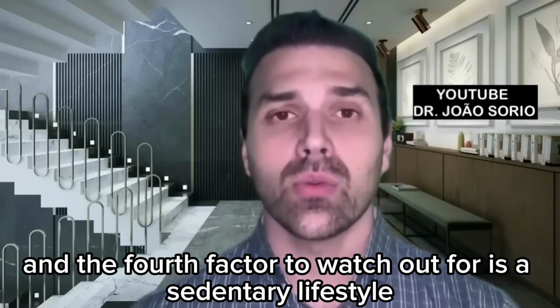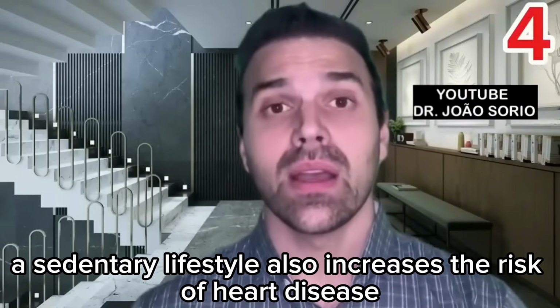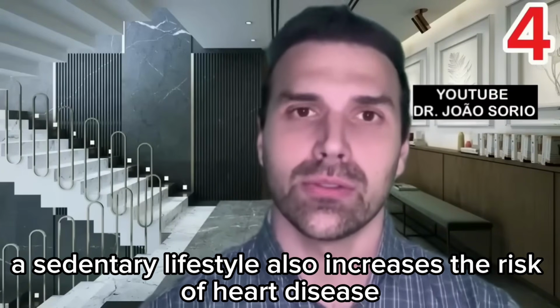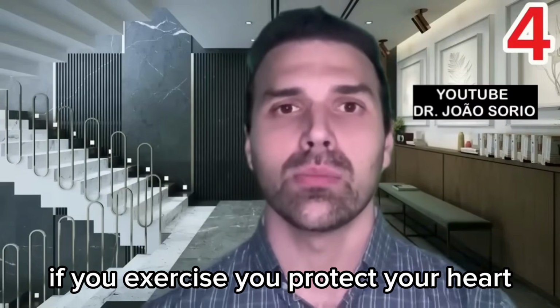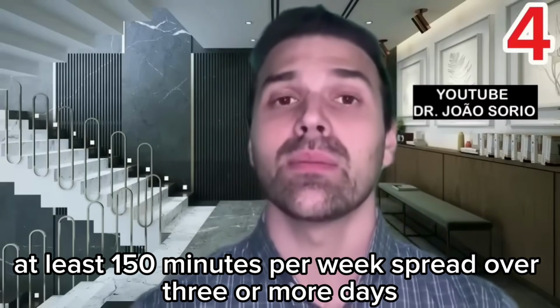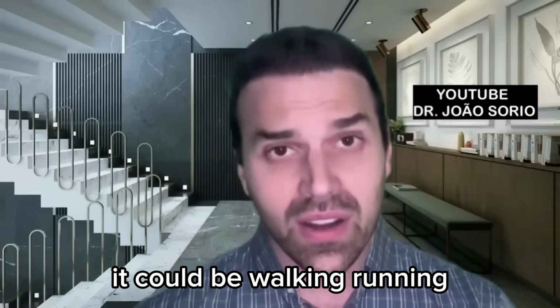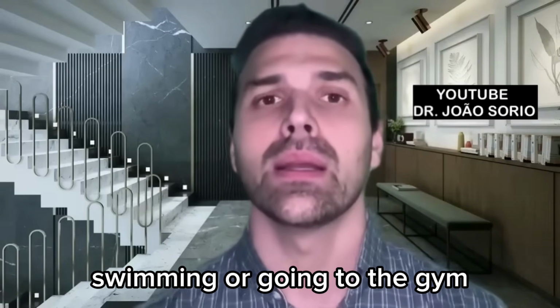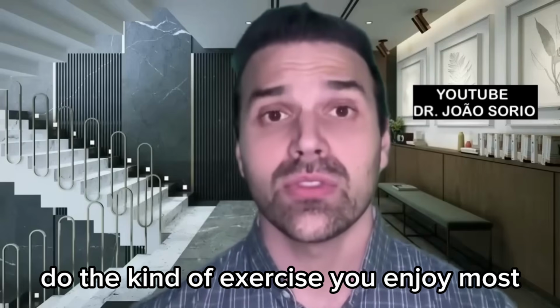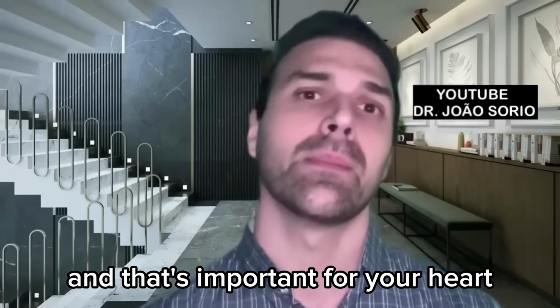And the fourth factor to watch out for is a sedentary lifestyle. A sedentary lifestyle also increases the risk of heart disease. If you exercise, you protect your heart. And there's a number, at least 150 minutes per week spread over 3 or more days. It could be walking, running, swimming, or going to the gym. Do the kind of exercise you enjoy most, because that way you'll be able to stick with it long term, and that's important for your heart.